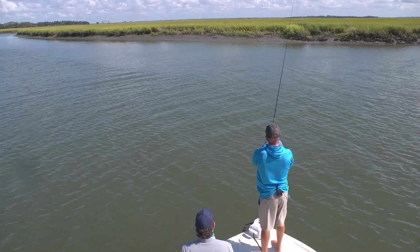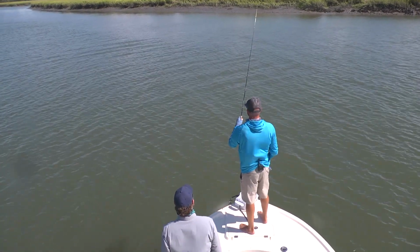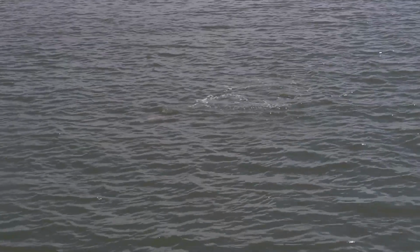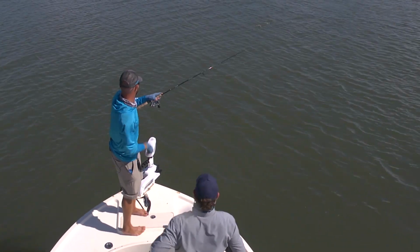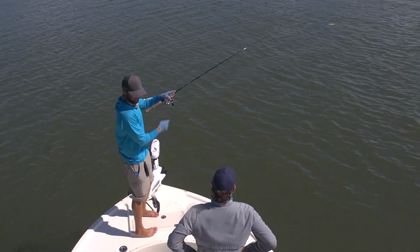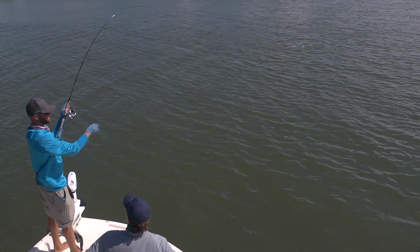So you just kind of cast in front of it. I'm hoping that was him going for it. We'll find out. Oh, he's on. Chris, I have never seen one of these fish in my life. What's really funny is we weren't looking at it. We were just leaving the spot. And this was like, that looks like a triple tail.